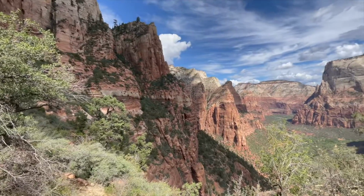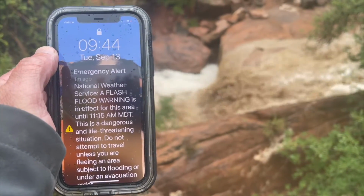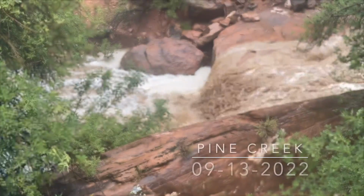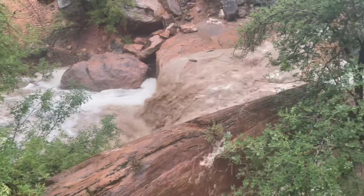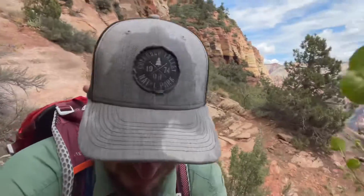Well, the crowds are light up here today. I haven't really passed anyone on the trail so far. Spectacular day out here, another sunny day. We've had rains over the past week or so here in Zion, but today, mostly cloudy skies. There are some threatening clouds out in the distance.